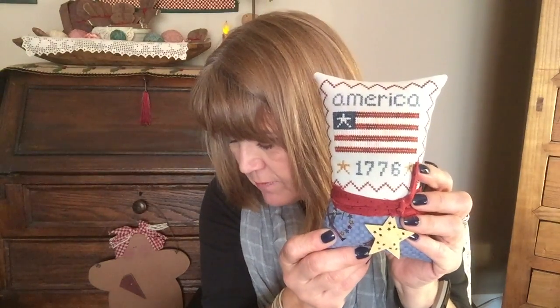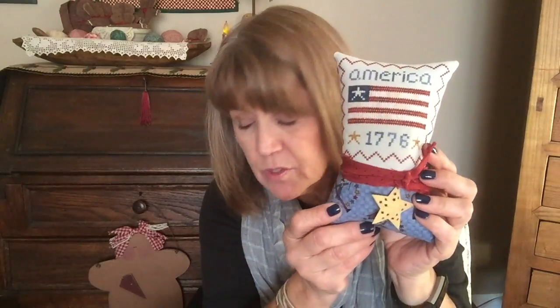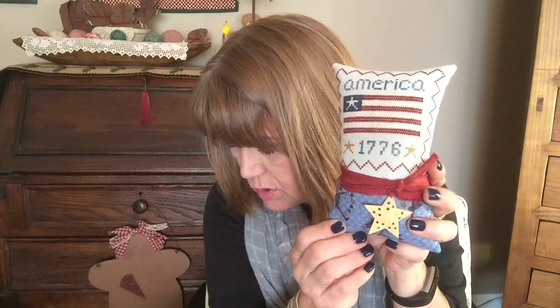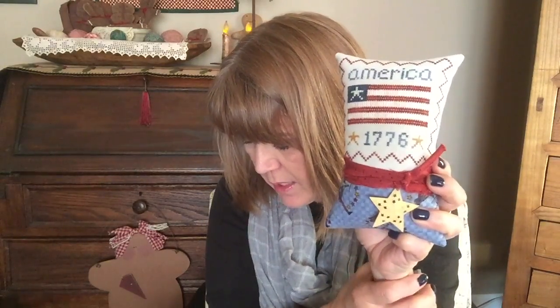Okay, so my next start was on the 21st of May. It was a free design by Glory B called America. I finished it on the 22nd and I FFO'd it on the 15th of June. It's stitched on 28 count dove gray, even weave, 2/2 with Gentle Arts sampler threads. Running out of room.